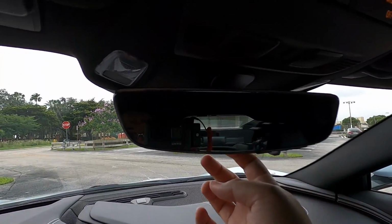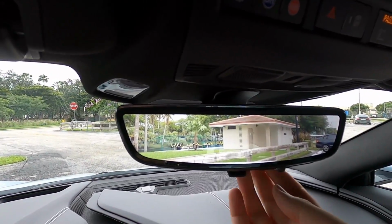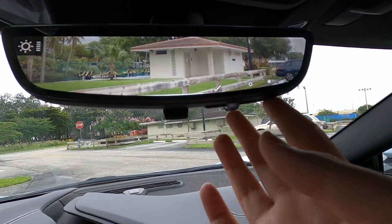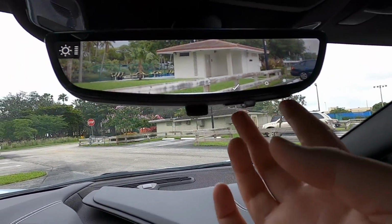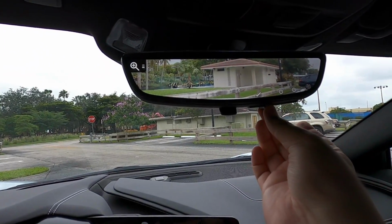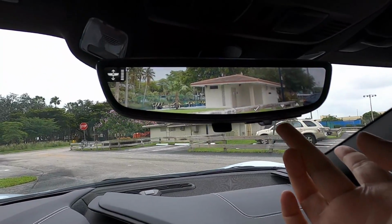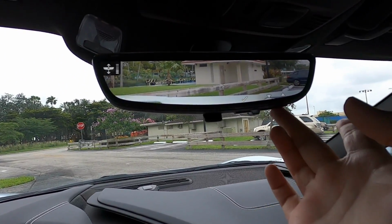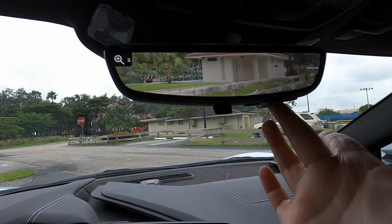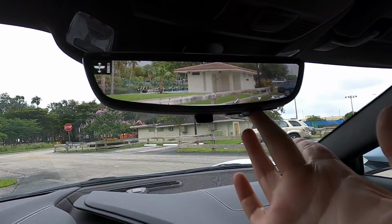So with the literal flip of a switch, you get this very high definition display. You can actually adjust it here. You can change the brightness, and you can actually zoom in. So pretty cool. And you can actually tilt it as well, just like a real mirror. So we'll leave it just above the back wing here. Press it again, do brightness, press it again, it zooms in. So it's just really cool.